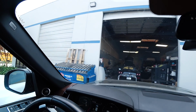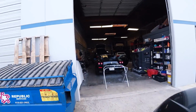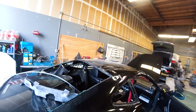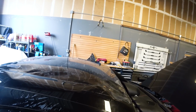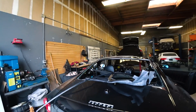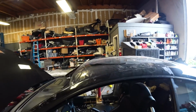Looks like they're working on it. Wow, looks good, I like it. Oh wow, it looks much better. Oh my goodness, guys, look at that. Wow, much better. Oh my goodness, I'm very happy. Wow, this side is pretty straight. I'm very happy, very happy.